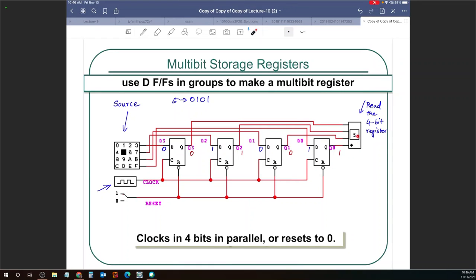Now, in order for this to work, we also need to be careful about the reset. As you can see here, the reset input is an active low input. How do I know it's active low? Because of this bubble right there. So the bubble right now is signifying that the reset is an active low input. Active low reset input.